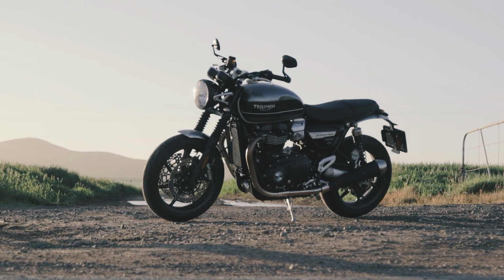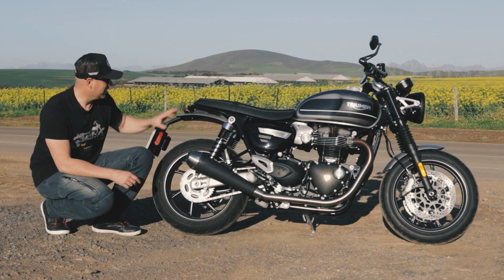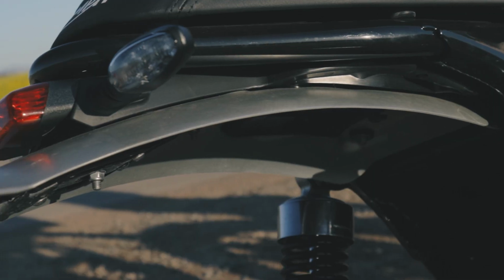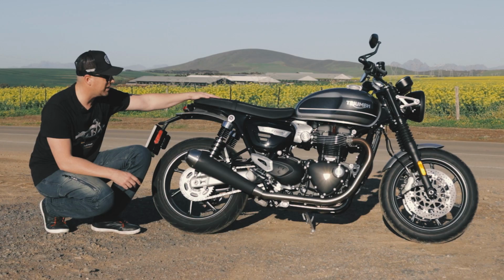Having a closer look at the styling of the Speed Twin, and what I must say, this rear section really does it for me. It's got that flat tracker inspired look. This is an aluminium splash guard, yes, not plastic, aluminium, great touch. A nice big flat seat, more than enough space for a pillion rider at the back.